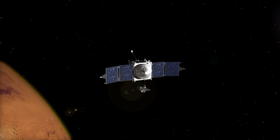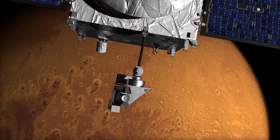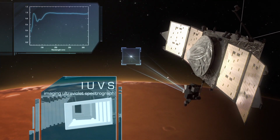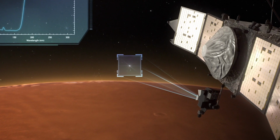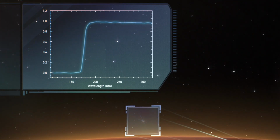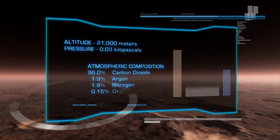While previous Mars orbiters have peered down at the planet's surface, MAVEN is spending part of its time gazing at the stars, observing the Martian atmosphere through a series of stellar occultations. The imaging ultraviolet spectrograph, the IUVS instrument, can determine properties of the upper atmosphere all the way down to the lower atmosphere by looking at a star as the star sets behind the planet as seen from the spacecraft. And by looking at the diminution, the weakening of the starlight as it sets, we can measure the composition of the upper atmosphere. The relative motion of the stars allows MAVEN to look at columns of the atmosphere, revealing how its composition changes with altitude.